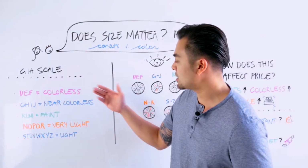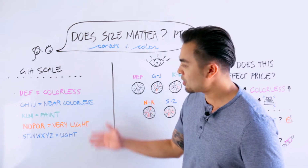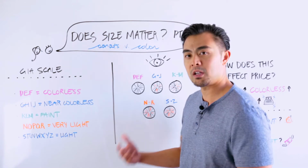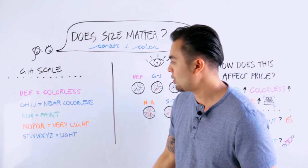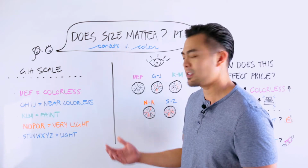So typically the DEF is usually preferred: colorless, near colorless, faint, very light, to light. These are based on the diamond scale. For moissanite, the majority of the industry falls between a DEF, or colorless, to near colorless.